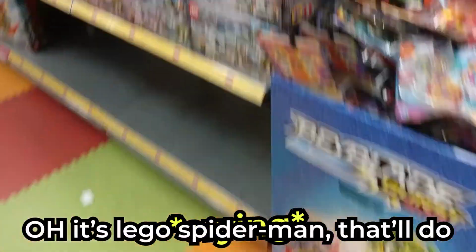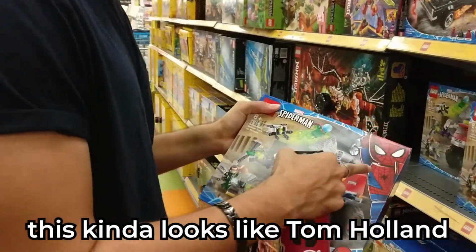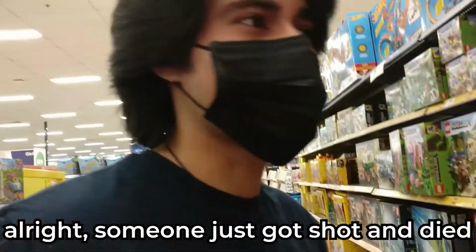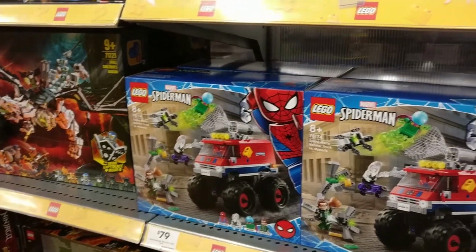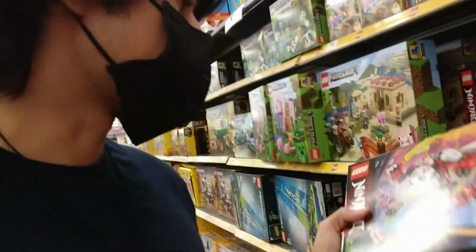Oh, it's Lego Spider-Man, that'll do. I guess this has to do with Tom Holland and stuff, right? This kind of looks like Tom Holland, I think. What do you think of this toy? Someone just got shot and died. Driving a car, you know, Spider-Man's known to drive cars a lot of the time. Unfortunately for him, Spider-Man isn't actually known to drive cars. Actually, maybe this one can, because I have no idea who this one is.